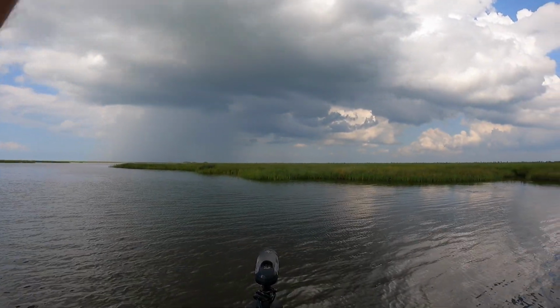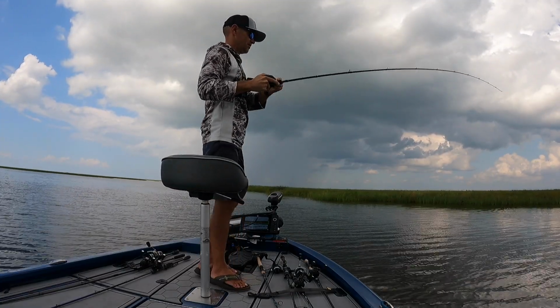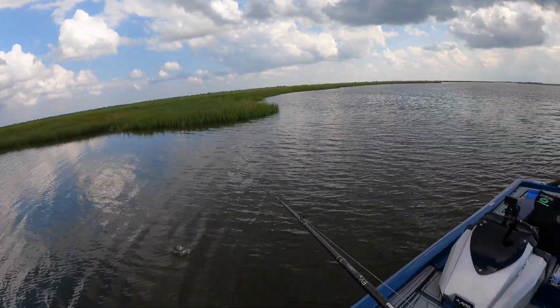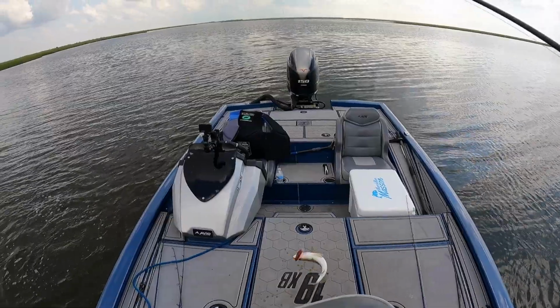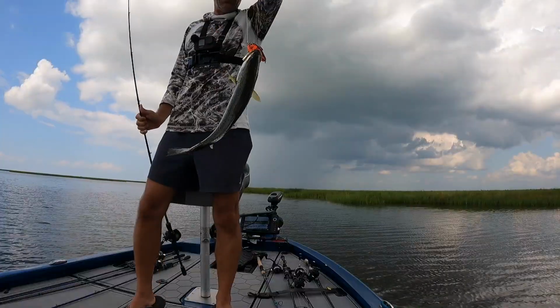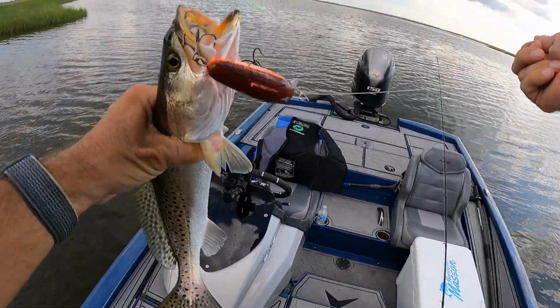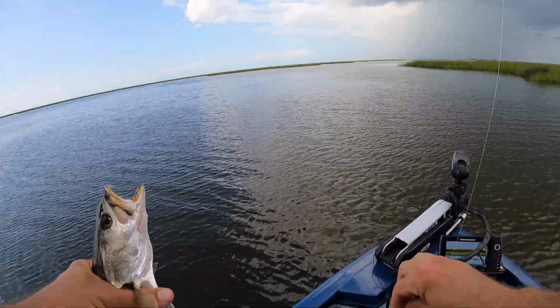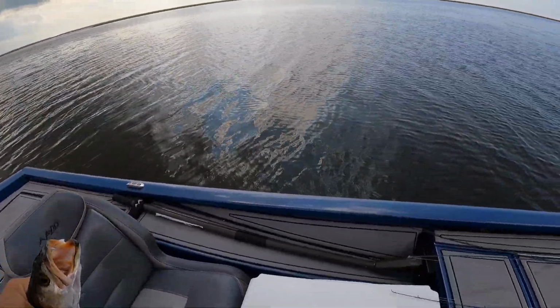Oh, there's a fish. What is that? It's not big. I know that. Maybe a little red. Caught a million of these the other day. Oh no, a speckled trout. Look at that, there we go. All right. Man, that's great to see. That's a keeper trout. It's a long, skinny fish, about 14 inches or so. I am wanting to keep a few fish today, so I think I'm gonna throw him in the box here.